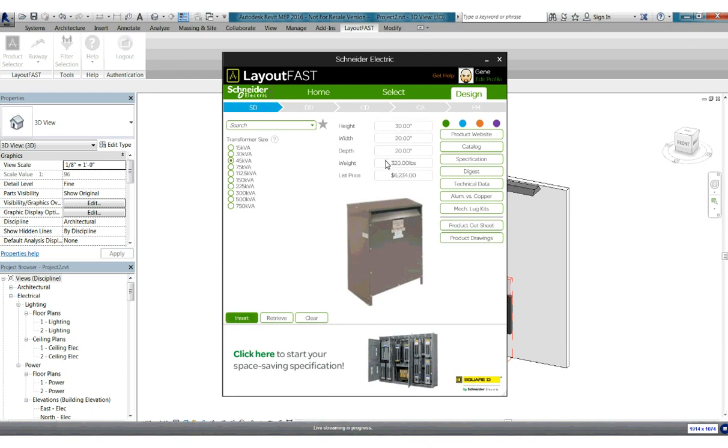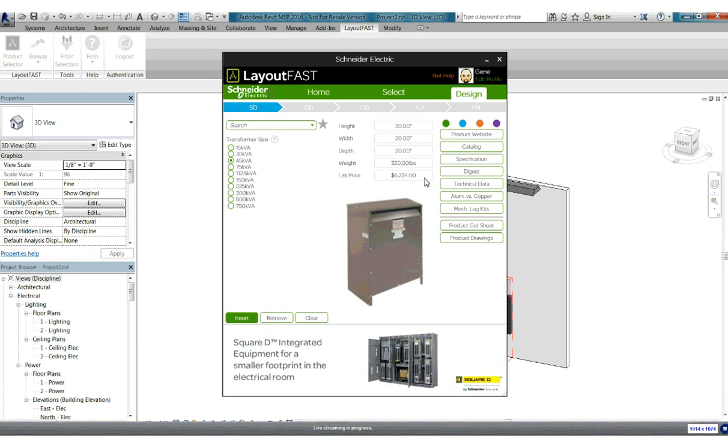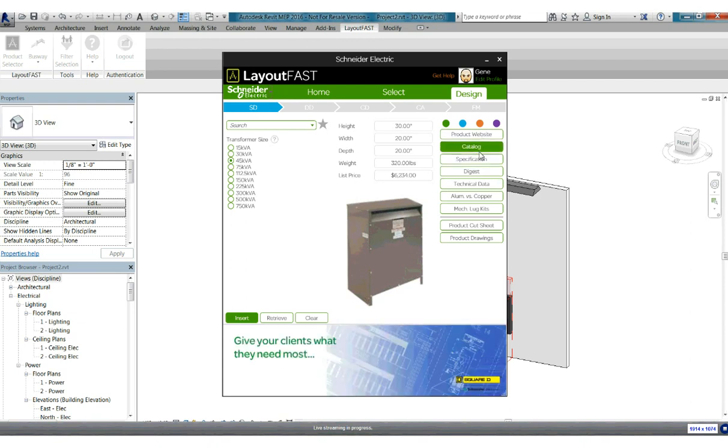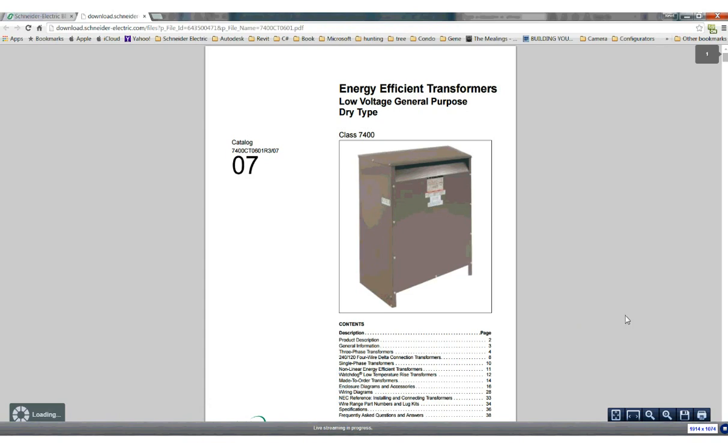Okay, so as you saw earlier, we have the results. Now the results vary from product to product. Some products will have list price, some products will not. It depends on if that's something that we publish out to our customers. It'll tell you the weight and the dimensions here. Another feature we try to add: if you click on any one of these buttons, you come straight to the product website. This is the product catalog. Instead of spending all that time looking on our website, trying to find things, which sometimes is not the easiest thing in the world, if you want to click on the catalog, it'll pull up the catalog for you. You don't have to go searching for it.